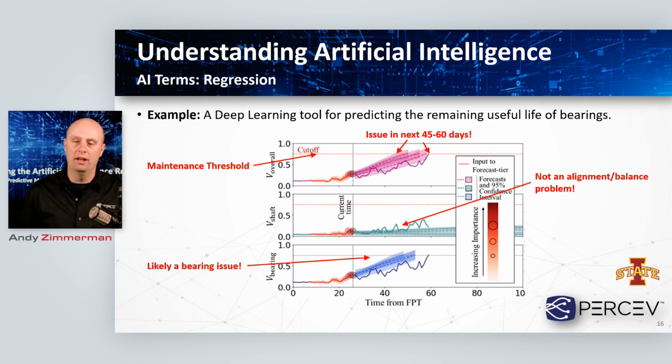Now, the next thing I want to pull your attention to is the second plot there, the green one. This is the part of the vibration analysis that relates to the lower speed or the shaft speed related dynamics. And you can see here that our predictions are that it is not changing drastically. We don't expect that to ramp up much in the future. The information that we get from that is that, yeah, you're going to need to maintain this piece of equipment over the next couple of months, but it's probably not an alignment or balance problem, right?